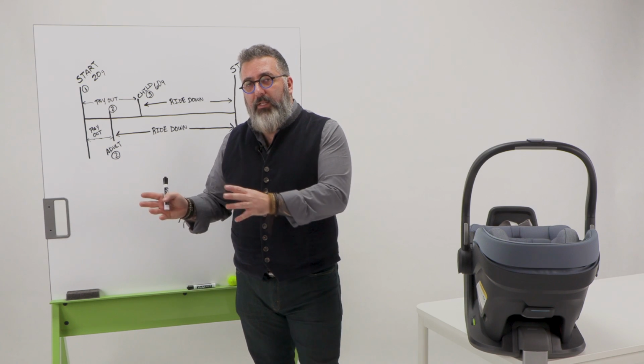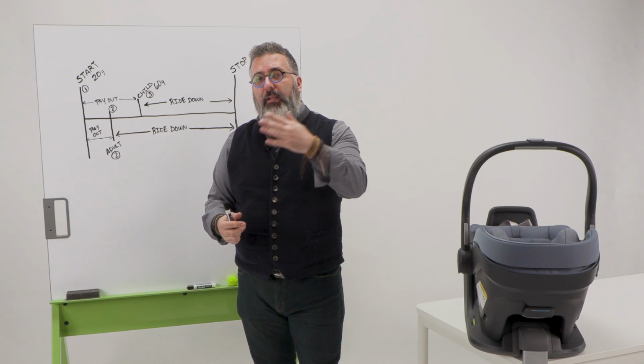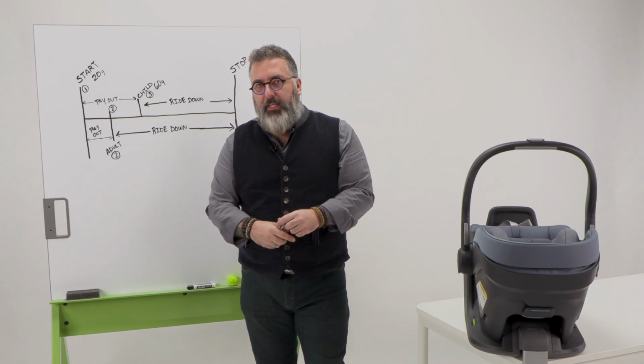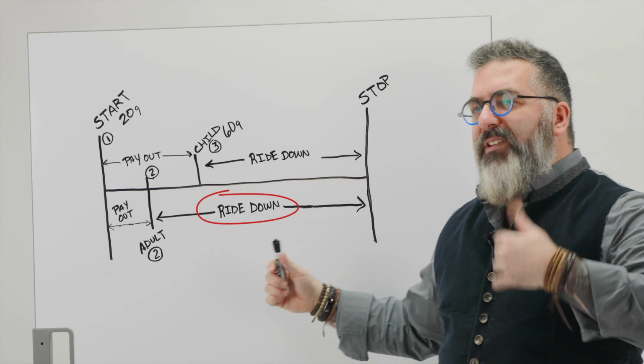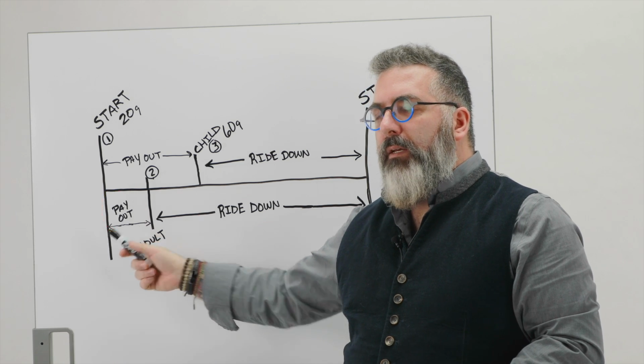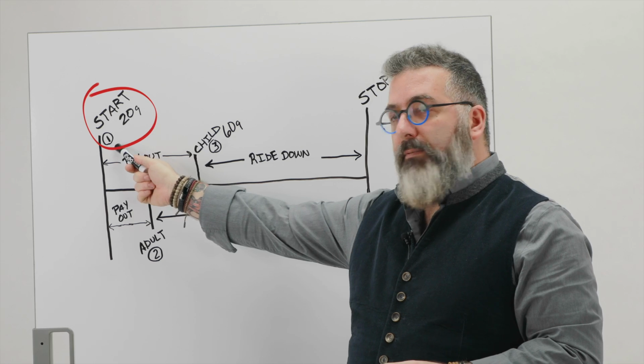That's because the adult needs to slide forward in the seat and come up and hit the restraints, the seatbelt system in the seat. And then everything starts to absorb energy. That's when the ride down begins. And that's this period. Everything before that is free, easy motion. We'll call that payout. In a child in a car seat, though, we're going to have that first collision here.